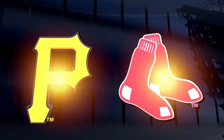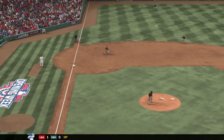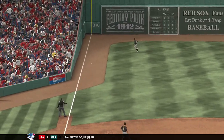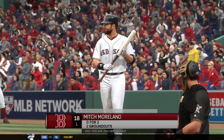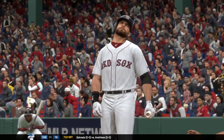Man, that swing looked more like self-defense than a real quality swing. But, hey, he muscled it out there, and it was enough to get him safely to second. Those are the kind of hits that will drive you nuts as a pitcher. Here's the first baseman now, Mitch Moreland. No hits in 2 trips to the plate for him in the ball game.